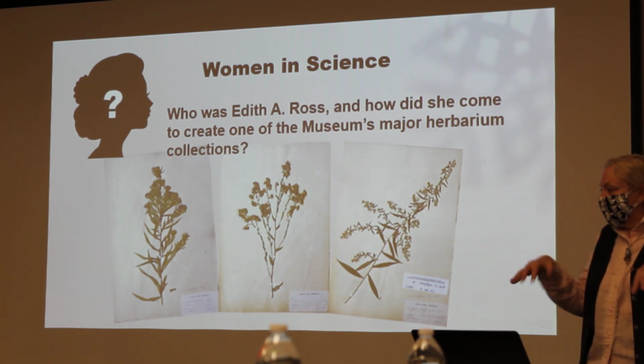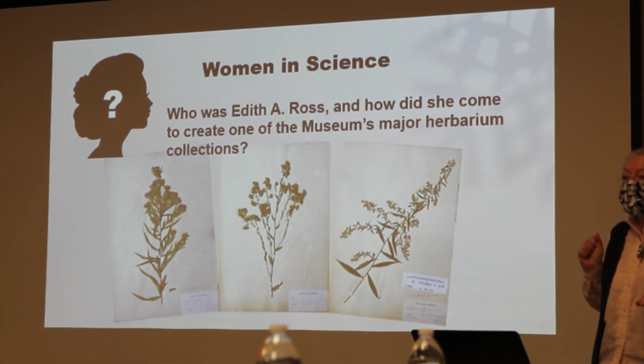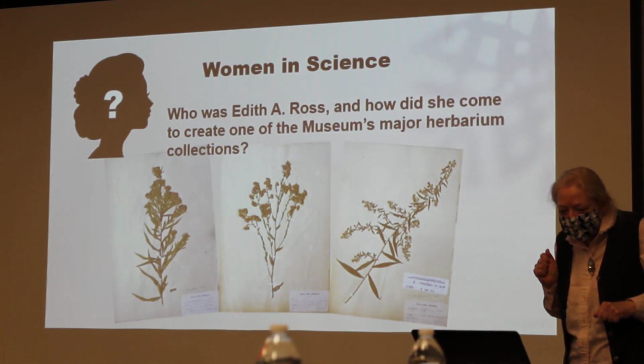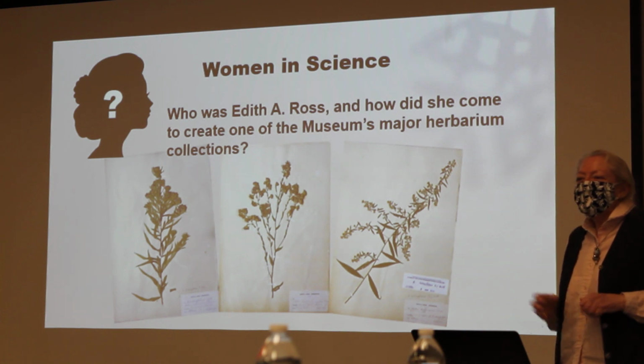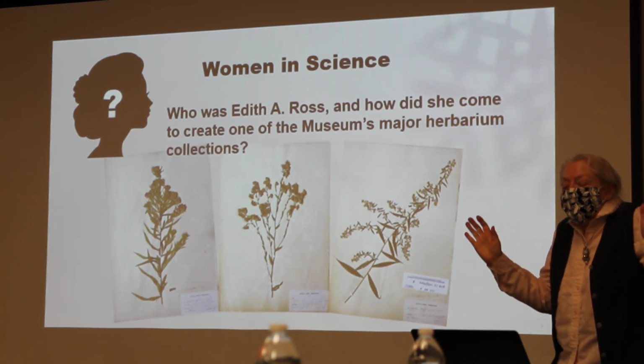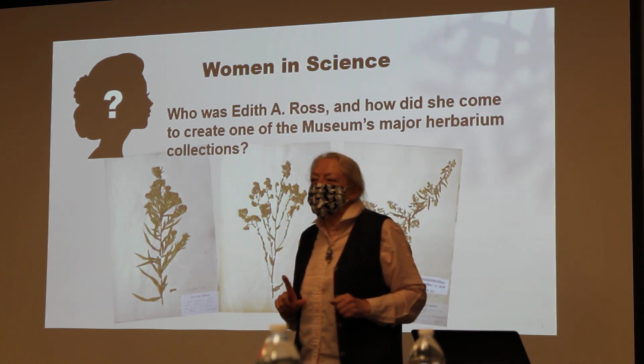85% of the collection is from the US, but it also includes material from 10 different countries, including this really funky collection that she purchased that's mosses of Brazil. I know. Okay. But even better, it has type specimens in it.